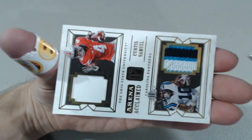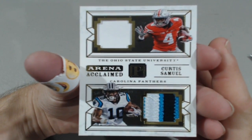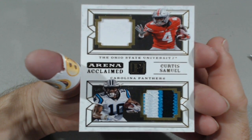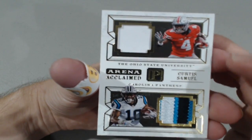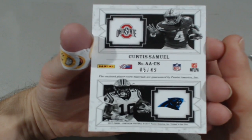Yeah, the medal was our only base. And then we got Armed Arena Acclaimed. Curtis Samuel going from Ohio State to Carolina on a dual swatch for the Panthers. War veteran, 19. Yeah, really nice cards. Like the bordering around the card there, that's nice that it did around both sides. I like them. Really simple on the backs.